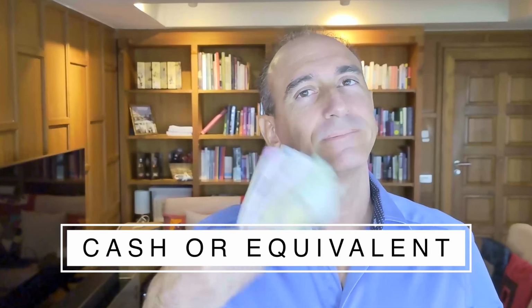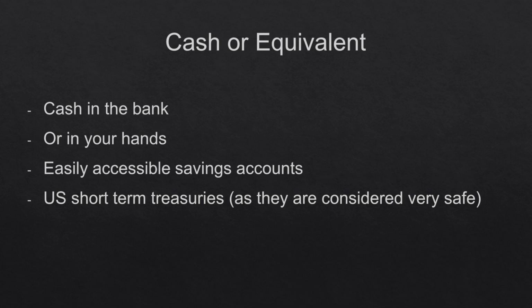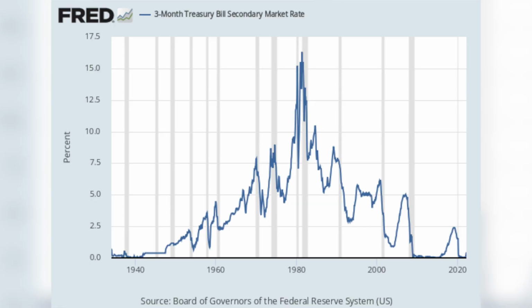Cash. Supposedly the most secure asset, the one we put under the mattress when we are worried about the future. Here we're talking about cash in the bank or in your hands, something which is easily accessible in your savings account. Also US short-term treasuries are considered very safe. The 3-month treasuries are considered very safe assets, so that's why they're considered close to cash.